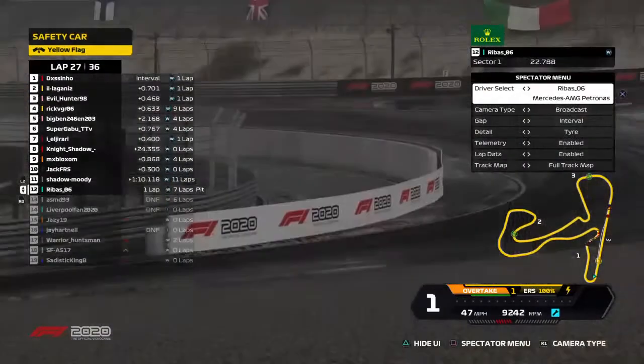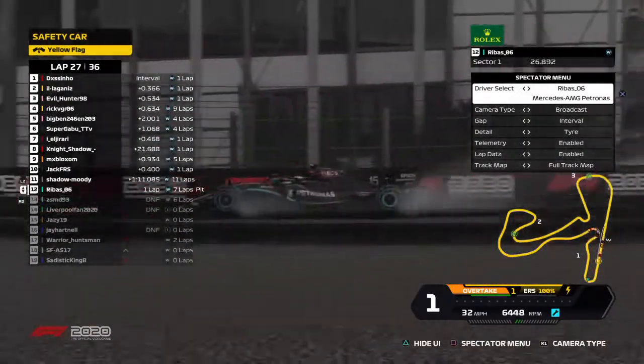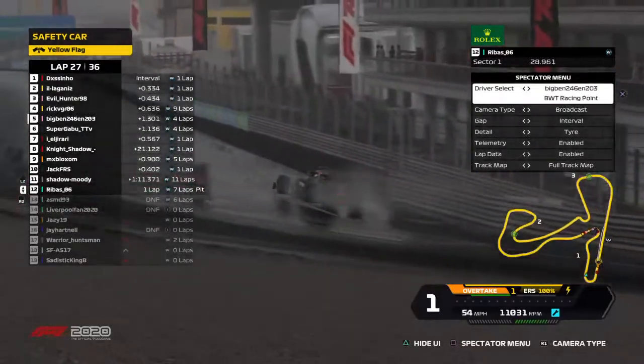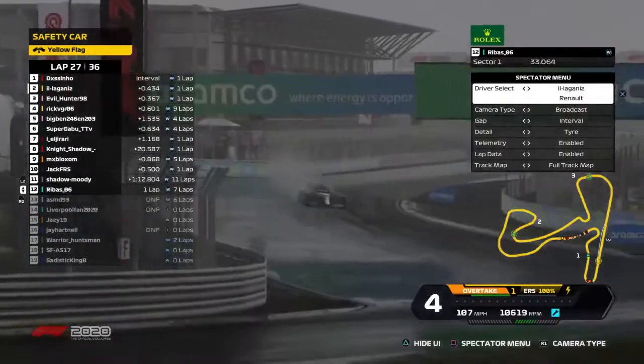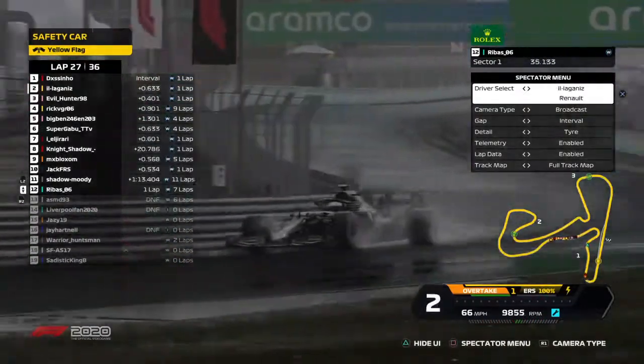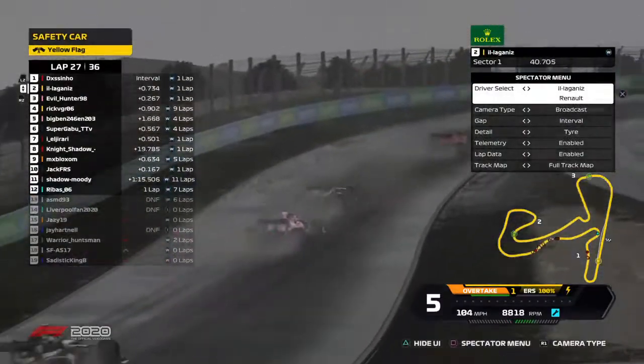And away he goes. Of course, he is now just 2 positions outside of the points, but he's a lap down, so it's going to be quite difficult from here for himself and Shadow Moody to take a point scoring finish, unfortunately, from this Grand Prix.